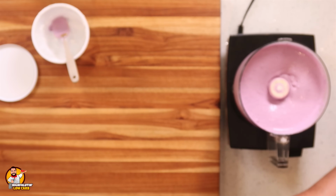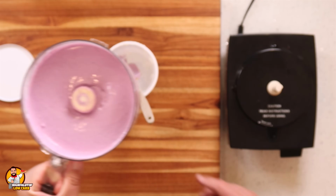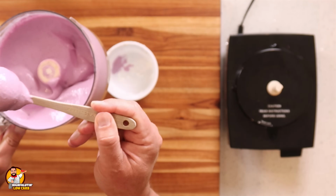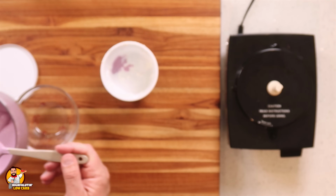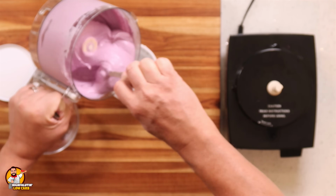Okay, if you're going to use frozen berries, don't use whole ones like I did. I would use sliced or pieces of strawberry, because I do have one big guy that will not get out of there. I'm going to put him in a bowl on the side. Or use a stronger blender than I have here. So I'm going to put this in.